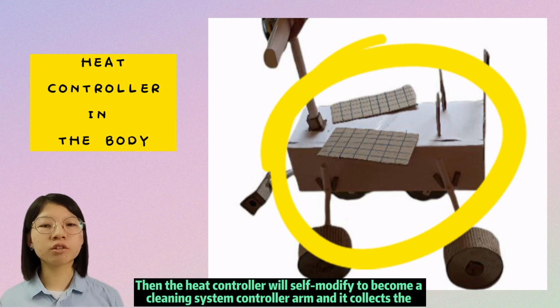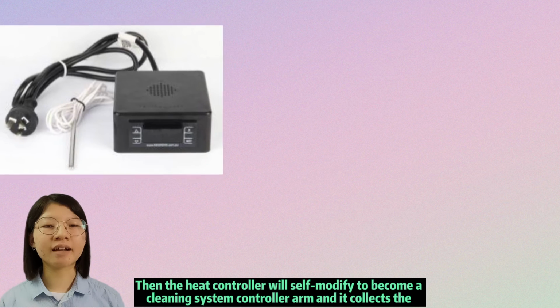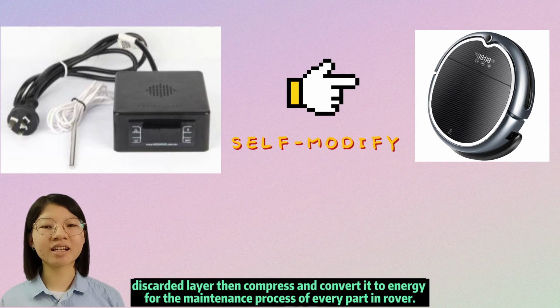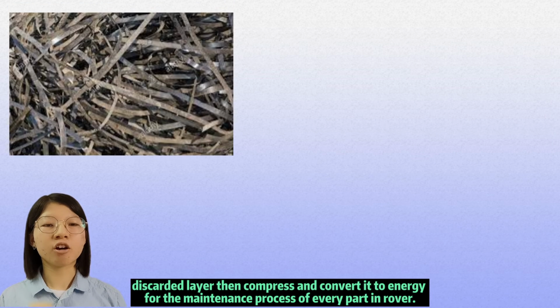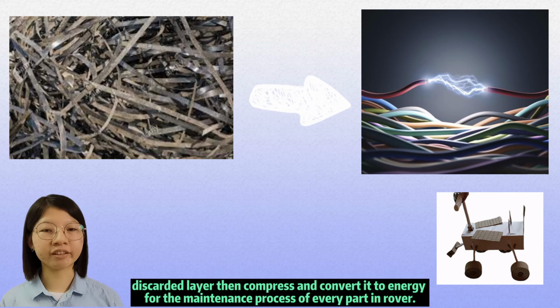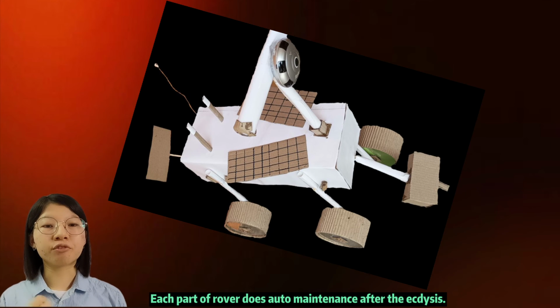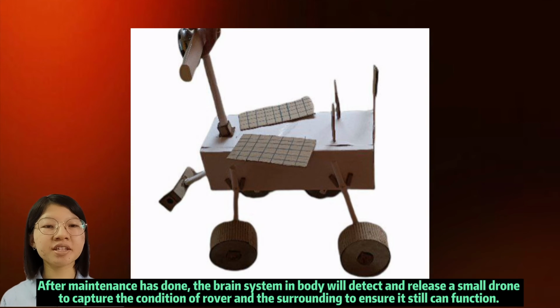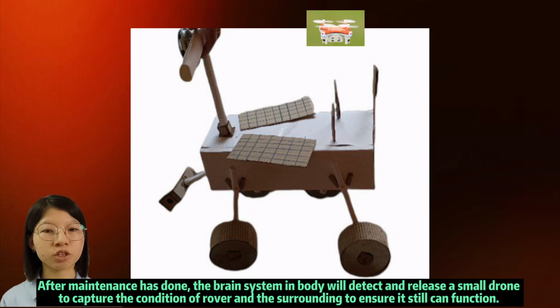Then, the heat controller will self-modify to become a cleaning system controller arm, and it collects the discarded layer, then compresses and converts it to energy for the maintenance process of every part in the rover. Each part of the rover does auto maintenance after the ecdysis. After maintenance is done, the brain system in the body will detect and release a small drone to capture the condition of the rover and the surroundings to ensure it can still function.